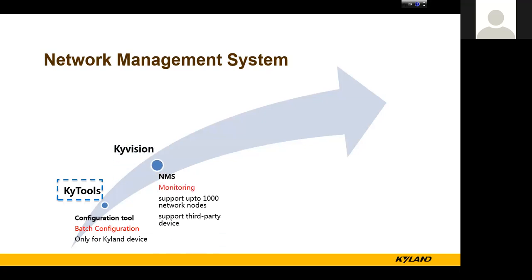And the second one is KyVision. It is a management system. It aims at monitoring network devices via the SNMP protocol. It can support up to 1,000 network nodes. Besides, it can not only detect KYLAND products, it can also detect third-party devices, such as Moxa and Hirschmann.